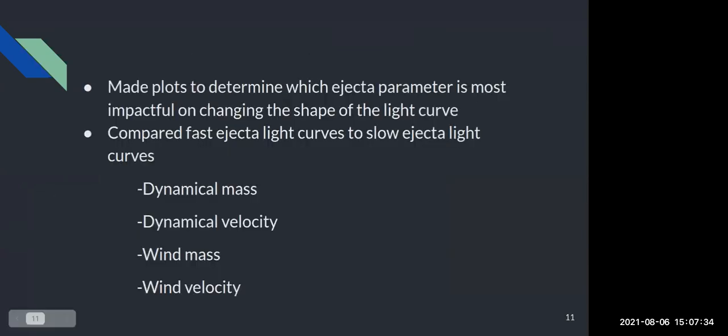We made plots to determine which ejective parameter was most impactful on changing the shape of the light curve. And we also compared fast ejected light curves to slow ejected light curves. And these are examples of the ejecta parameters that we use: dynamical mass, dynamical velocity, wind mass, and wind velocity.